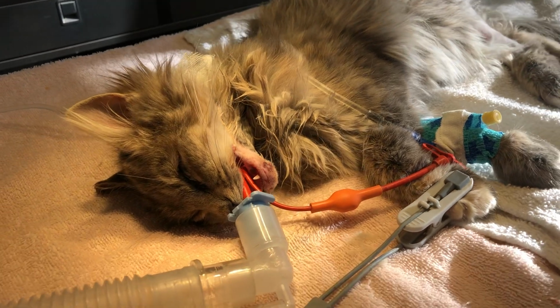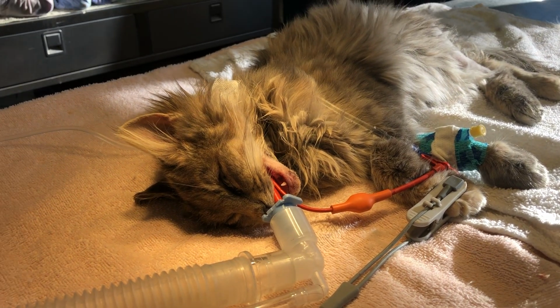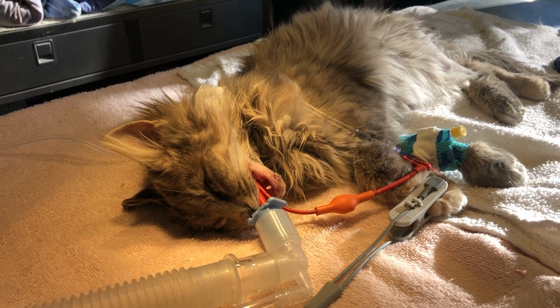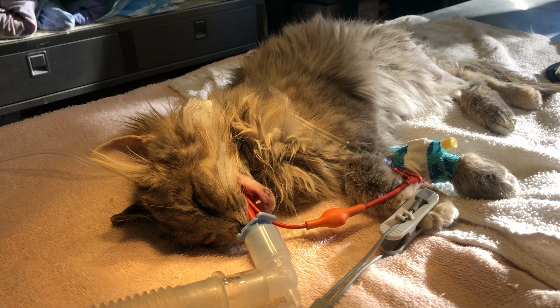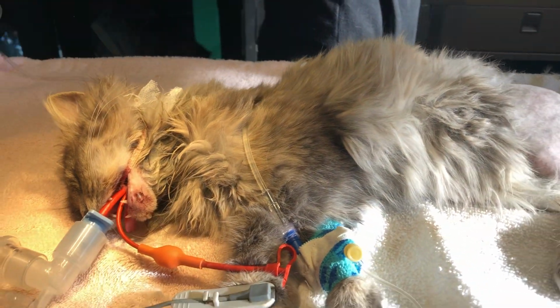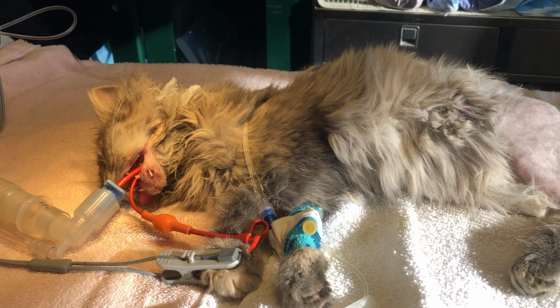This is Serafina. She was brought to us about a week ago. She was found dragging herself across the road. When she came to us, she had quite a few injuries. Actually, anytime you get a very small animal who's been hit by a car, you have to worry about the internal stuff more than we worry about the orthopedic skeletal stuff.